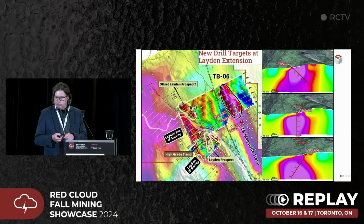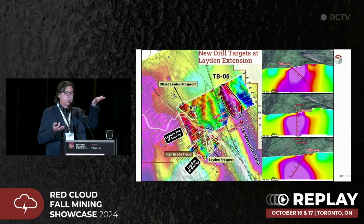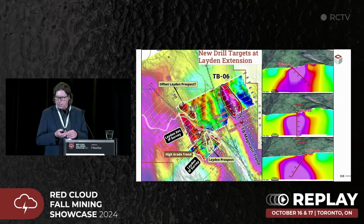Again, these rocks sit in a swamp. It's kind of a strange swamp because it's perched. It sits up in the highlands, but still it correlates beautifully with that magmatic trend and with our IP targets there, and you can see how compelling and strong and basically continuous those targets look. So we're very, very excited about those.